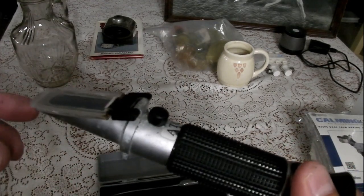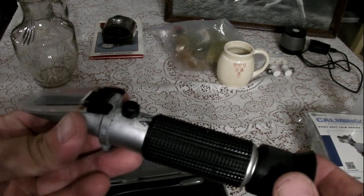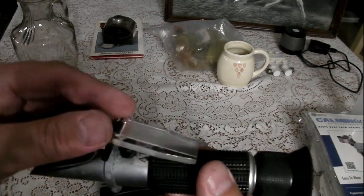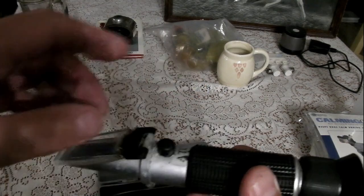I did a little more research on it, and it's for checking the salinity of your aquarium. So if you have a saltwater aquarium, you can check the salt level by putting a little drop on here, closing that and looking through there. You have to have a real bright light on the end of it, and it'll show you. Maybe I can put it up by the light here and be able to see through there. Probably not. It's just not zoomed in enough.